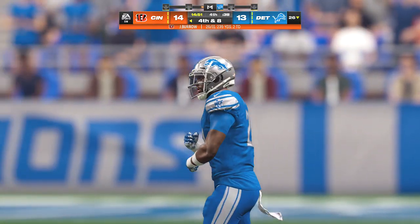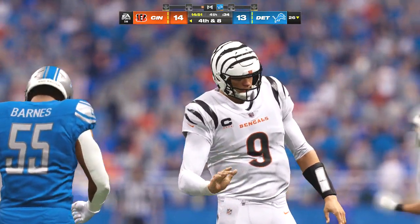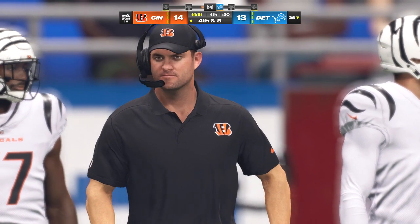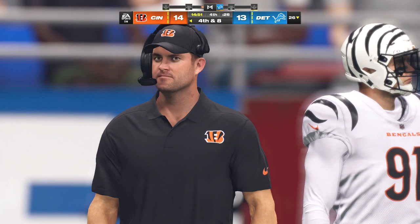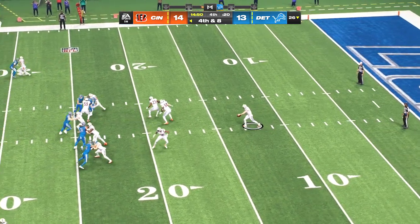But this pass is going to wind up incomplete. Critical play in this football game because if they pick up the first there, that clock keeps rolling. Has to be a little frustrating for them because they know that if they pick up a first down there and continue to eat away at the clock, it really increases their chances of closing this one out. Now they're likely going to have to give the football up and sweat it out on the sideline.